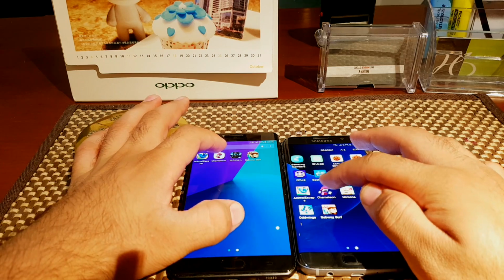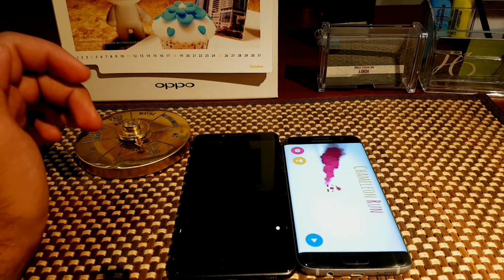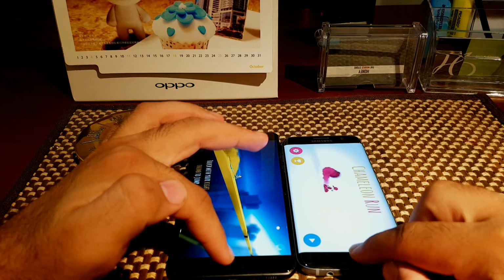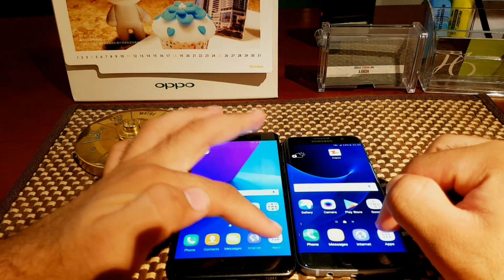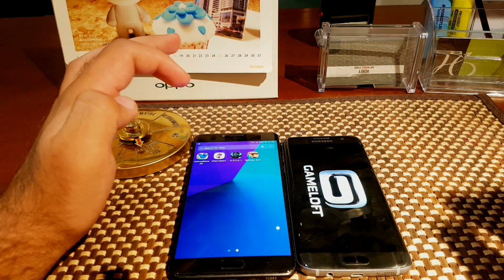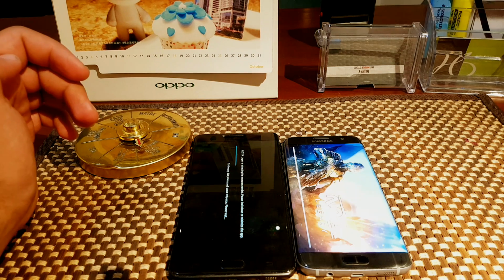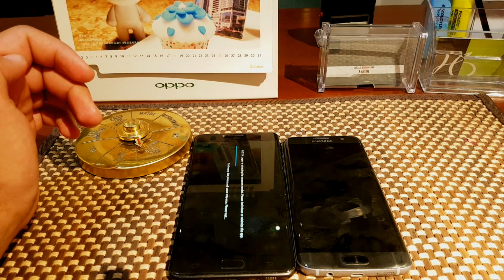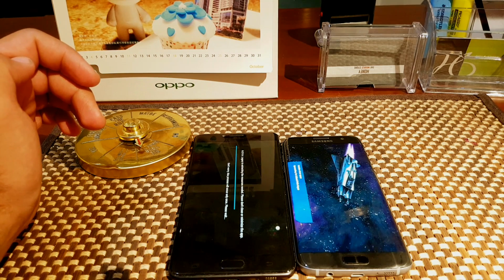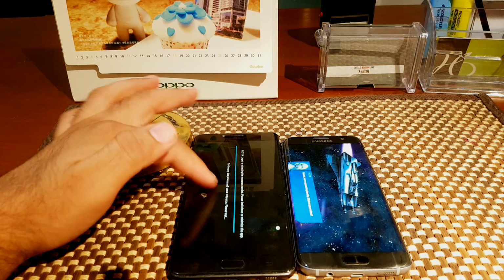Chameleon. One, two, three. Quite same. Not much difference. Let's move on to Nova Legacy. Very fast. You can see the difference. This thing is doing something unique.